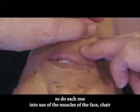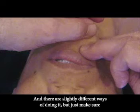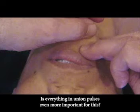So do each one until each of the muscles of the face, try the release technique, and go ahead and videotape yourself when you feel like you have the muscle release technique correctly performed. And there are slightly different ways of doing it, but just make sure you get the muscle to release and use good mechanics, and don't hurt your hands. Hand position is everything, and yang-yin pulse is even more important for this.